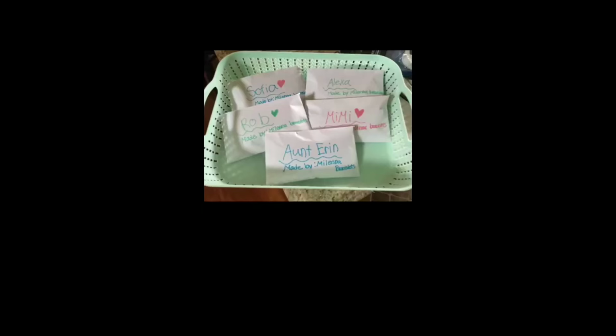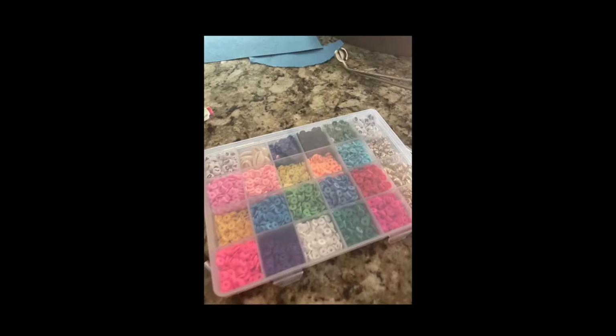So then we started asking our family and friends if they wanted to order, and surprisingly they did. After a couple days, we decided to stop the business since we were only 10 years old. Then last summer, I was bored and looking for something to do, so I decided to bring Mielena bracelets back.